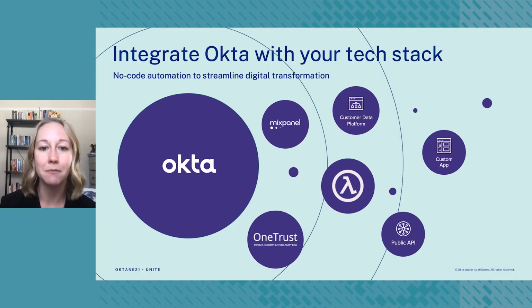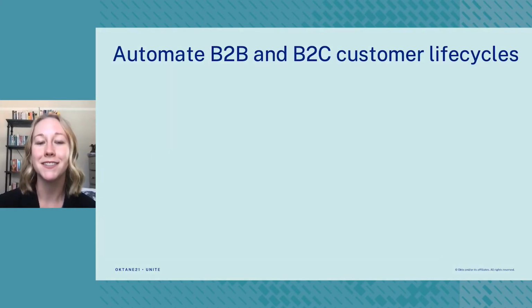Ultimately, this means that admins, architects, and developers, and really whoever is relevant in your organization, can automate processes across the apps, APIs, and technology stacks that they're using every day. You can really think of Okta Workflows for customer identity as a no-code automation layer across your entire customer identity technology stack.